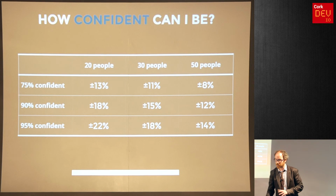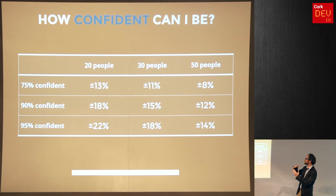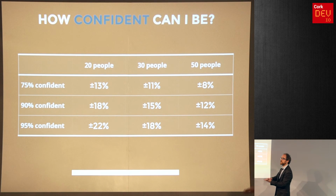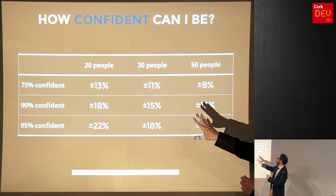But even still, you can be confident, and this is how you can be confident. With a survey, there are two interacting variables. One is how confident you are in the results, and two, every survey is not going to be 100% accurate. It's going to be plus or minus a certain degree. Okay, so this is a table because it's easier to explain in tables.